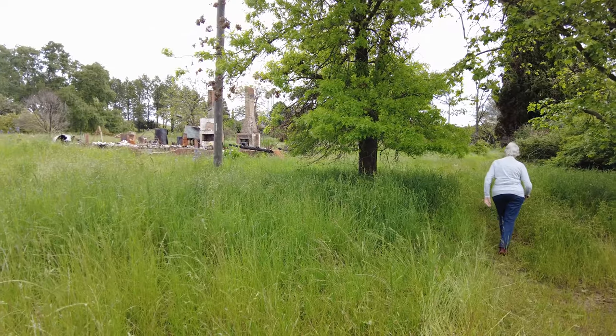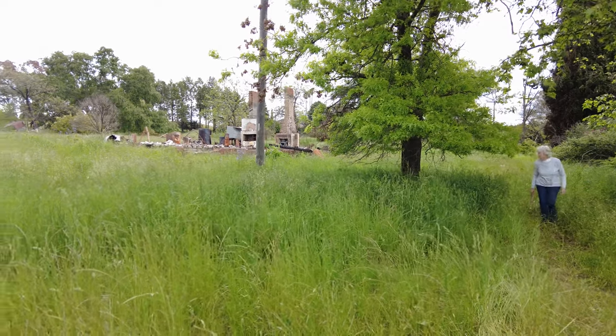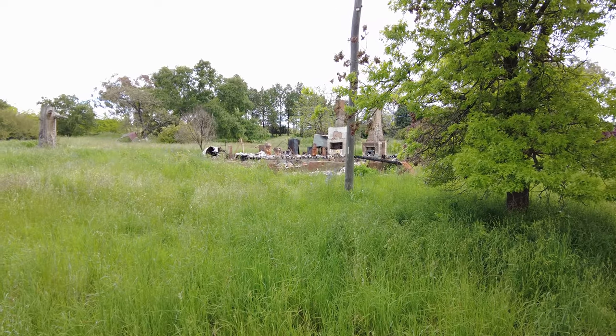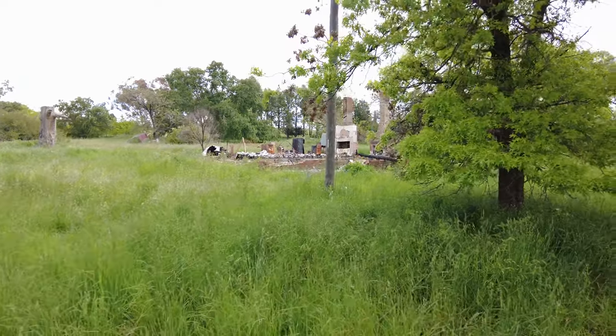As sad as it is, it's still good to take pictures. The front steps are still there, Mum. The front steps are still there. Oh, it's funny, isn't it? Do you reckon it was just kids or something? And I'm thinking, what a beautiful place.